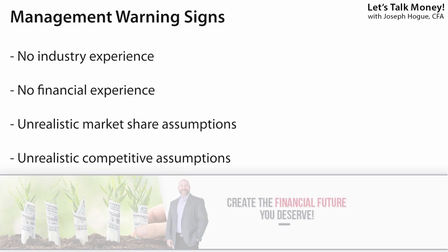But besides that basic competitive research, I also want to see that management has thought through what competitors are going to do if this new company enters the market in a big way. Where they start a price war, and how will management respond to that? Are competitors likely to raise legal challenges or spend more on marketing to retake that market share? All of these questions management has to be able to ask and answer before they're going to get my investment dollars.